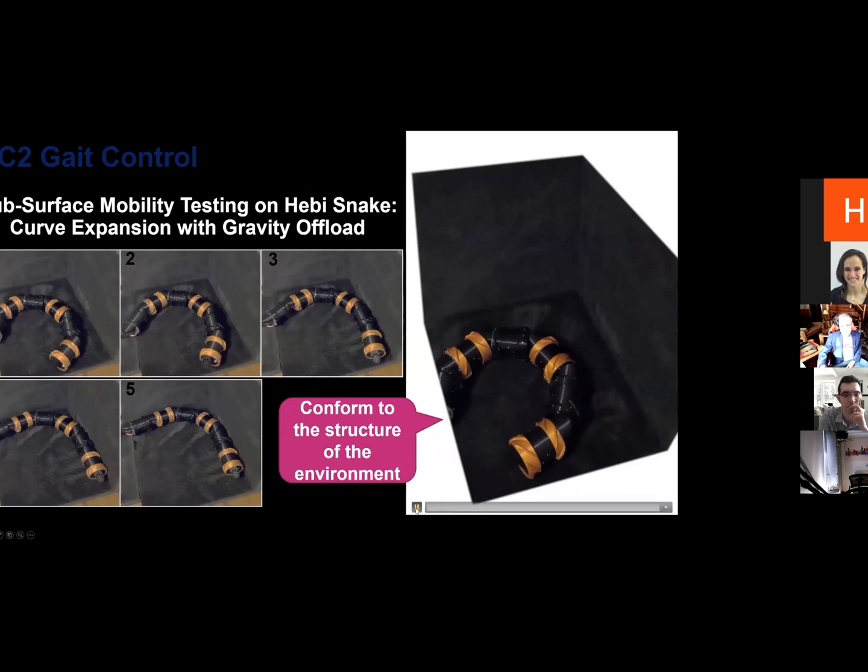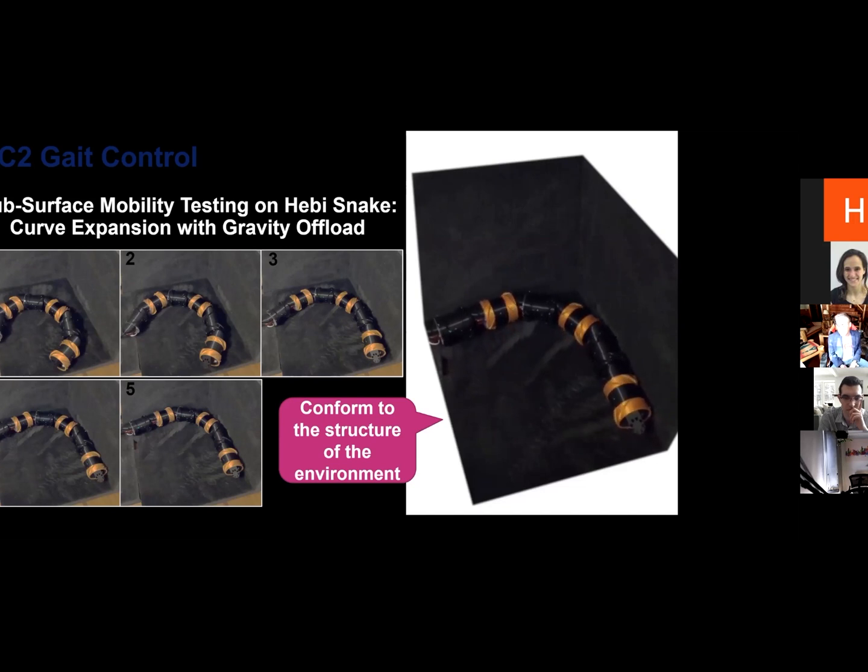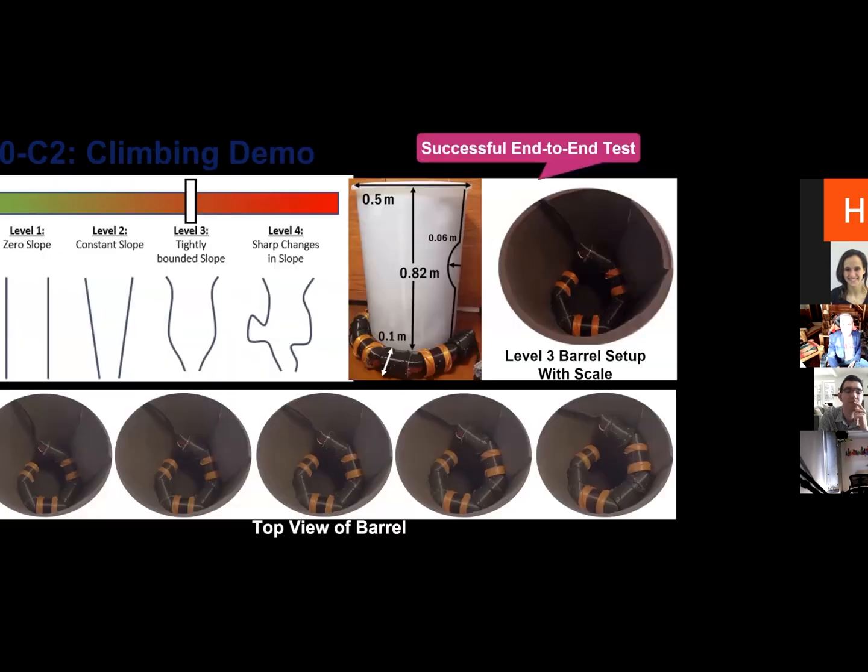So another cool thing that we're doing in this, doing everything by feel, is we need to be able to conform to our surroundings. So you can see this robot as it starts coming in the corner, it just moves itself, conforming to the surface so that it can continue to exert even pressure, even force across its whole surface. So this is pretty awesome.